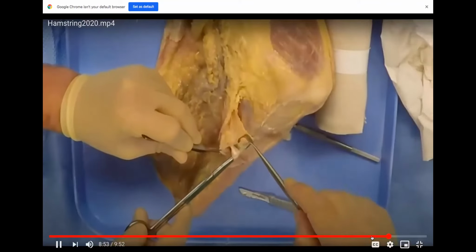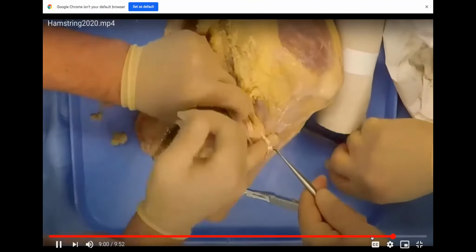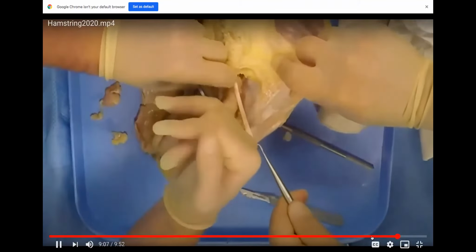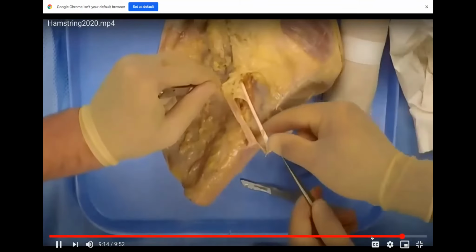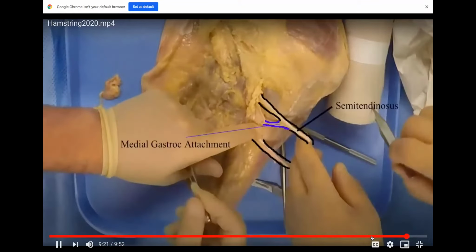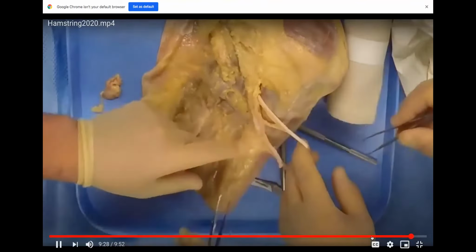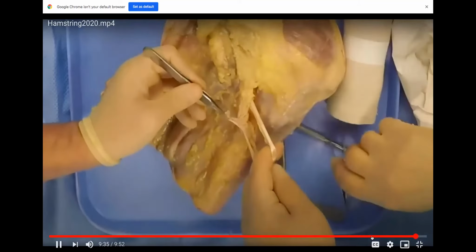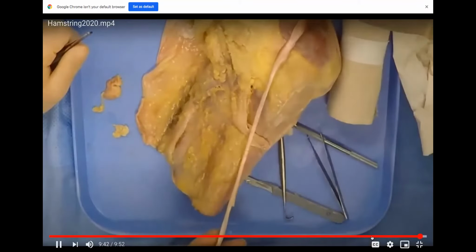There you go. There's the semi-T. And pull that down. And now you're going to see the attachment to the gastroc. There it is. Okay. And now he pulls it out. And that's the hamstring. Well, semitendinosus graft.